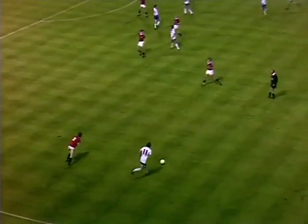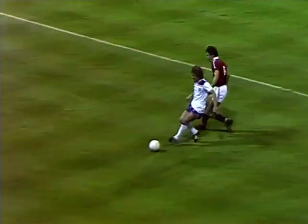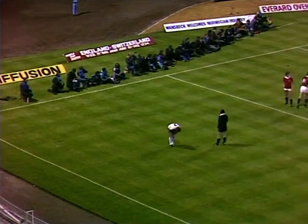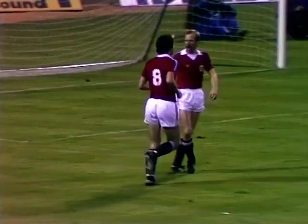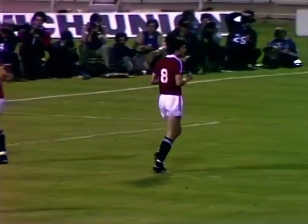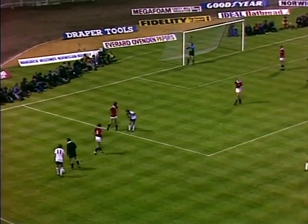England leading 1-0 as Watson now plays it wide here for Ricks. Woodcock's on his feet again, back in an onside position. Gates trying to shrug off Dokken. And a free kick given to England. The foul by the number 8, Arnie Dokken. Ricks again will float it in.